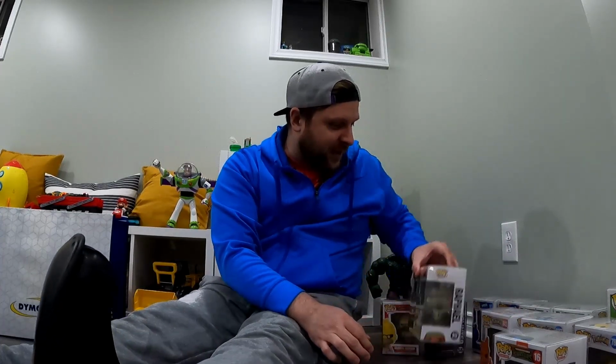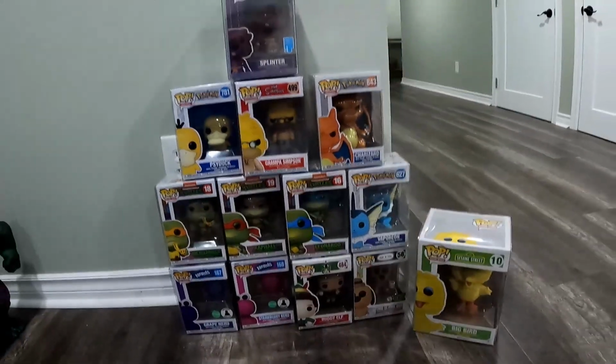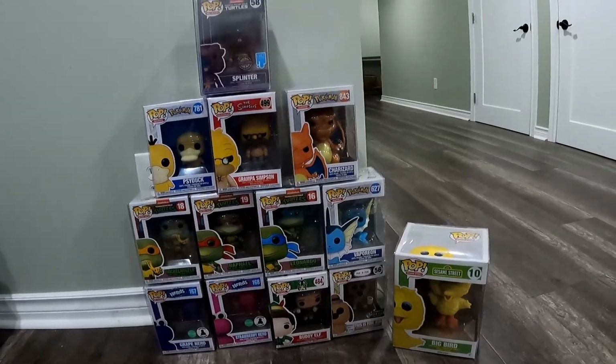I mean, just a great outing. It was an amazing time. We had so much fun. You know, we will be returning soon for another visit. We're going to be recording that as well. And yeah, I'm excited to continue to share this with you guys. So, you know, here's the final haul from our first trip to Funko Apopalypse.